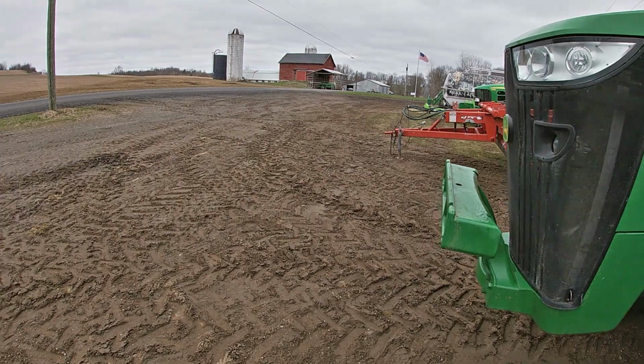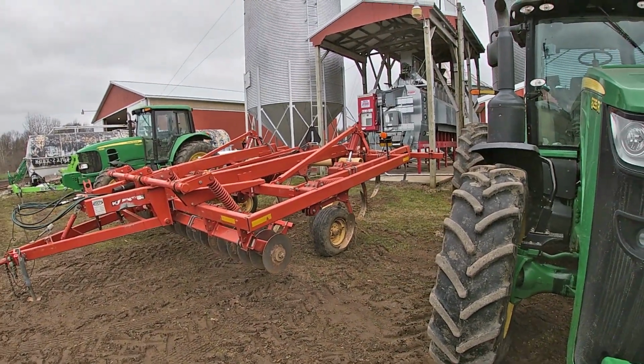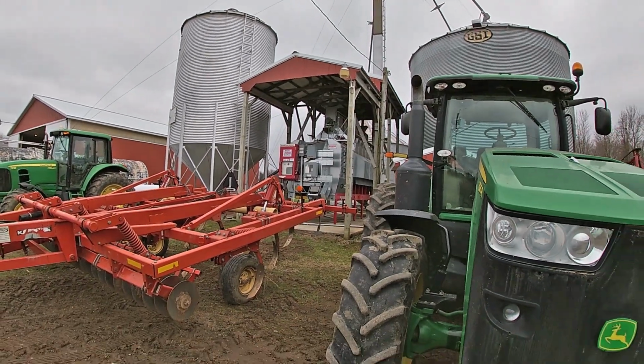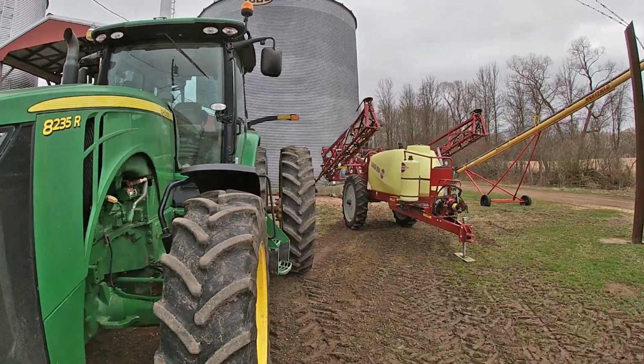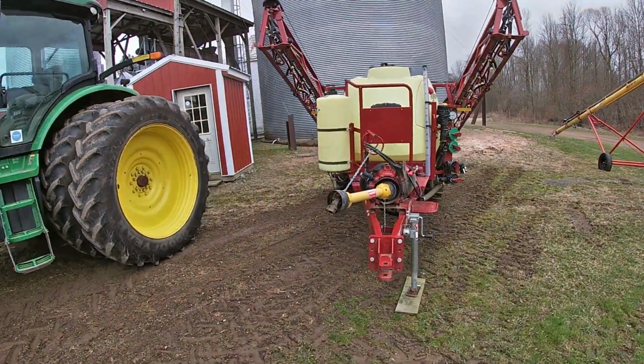Alright, so normally in the spring on our ground that's going into corn, we chisel plow, we pick stone, and you've already seen the new field cultivator sitting back there. We field cultivate and then we plant. Seeing this is next in line, I'll just stop here.